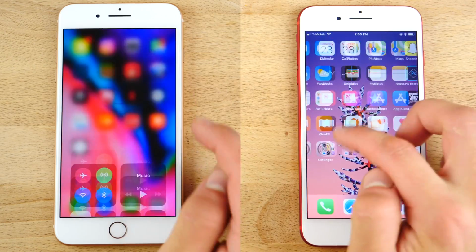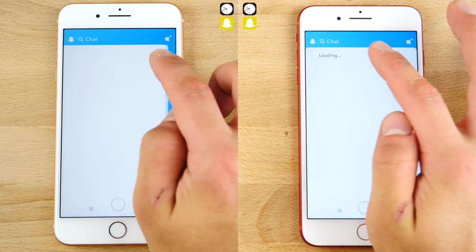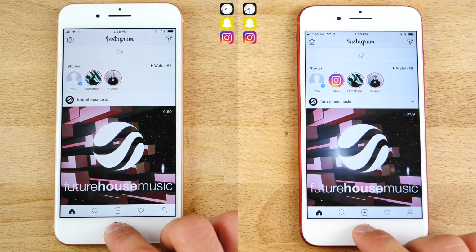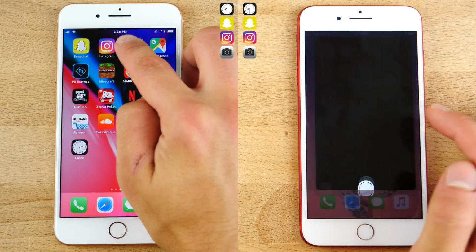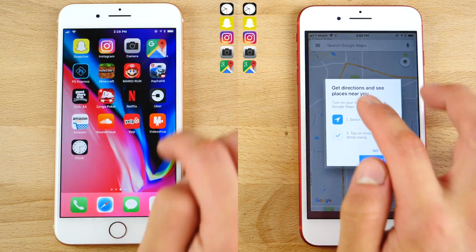Now we're going to start off synchronized here by loading a simple Snapchat. And I tried to do this as best as possible, but you guys may notice a couple discrepancies. This isn't perfect, but it will give us a good indication of which is faster and in what areas. So both are neck and neck at this point.